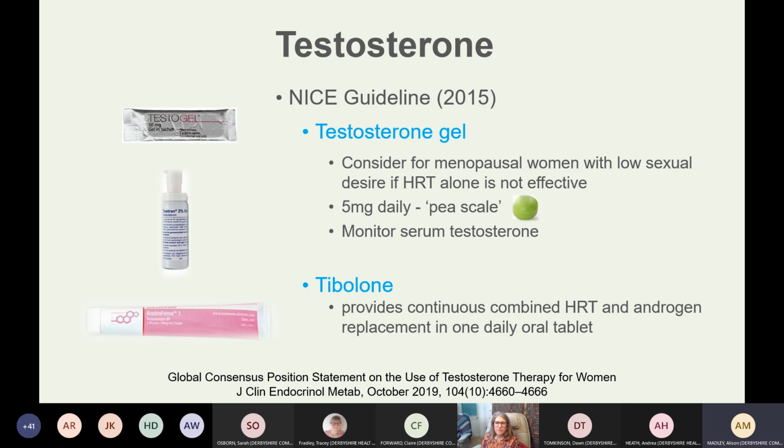The one that I usually prescribe is testosterone gel. That's the top sachet there, and that sachet is a dose for a man for a day. But obviously we don't need as much. That is a picture of a garden pea, and that's what we call the pea scale, which is about 5 milligrams a day, so you make one sachet last about 10 days. Just fold it over and pop a paper clip on it. Yes, it is a bit Heath Robinson, but it's the only thing we can do at the moment, because there was the Intrinsa patch, but it got taken off the market because they couldn't make any money from it. It was perfectly safe, but quite expensive, and it never made it onto drug formularies, and they took it off the market because of funding issues.